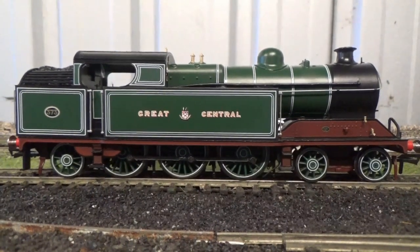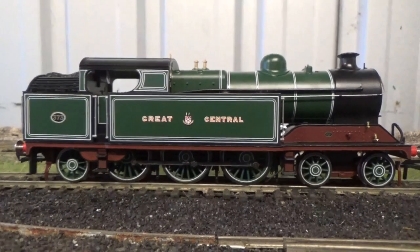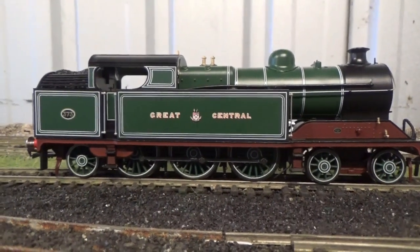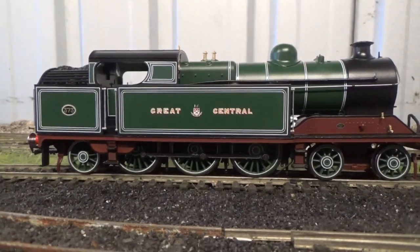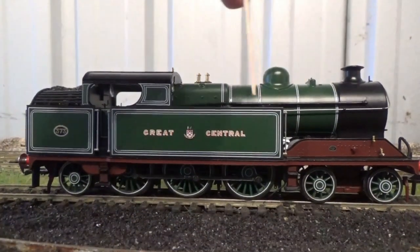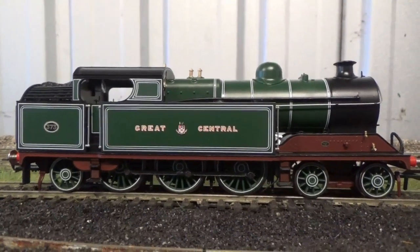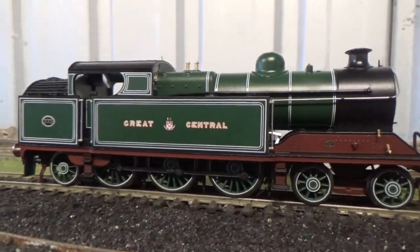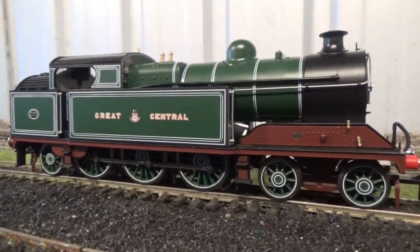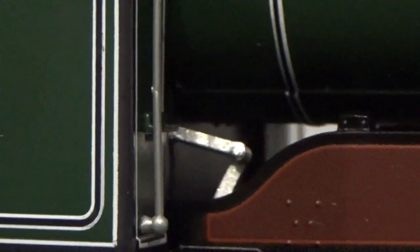Switching the loco around to the other side, there are a couple of detail differences. I will cover these anyway because I usually try to. You have steam piping on this side, running just above the handrail, though that steam piping is different to what you saw on the other side. And I will have to move the camera for this. But as you can see, you have the reversing lever there, and that's separately fitted and painted.